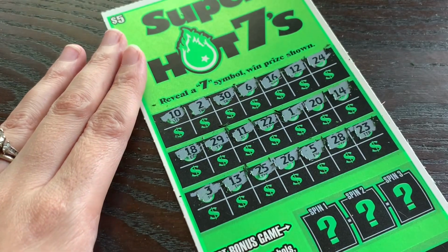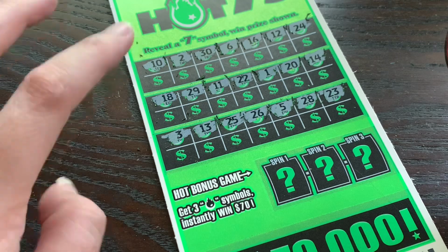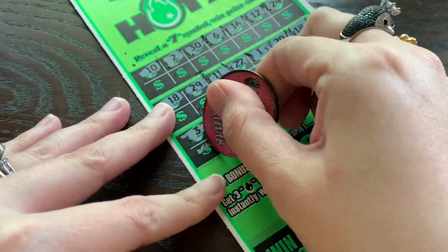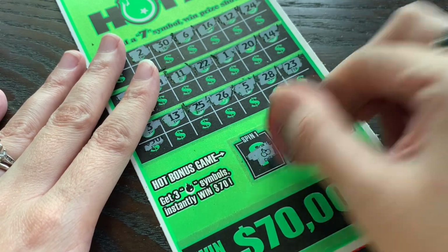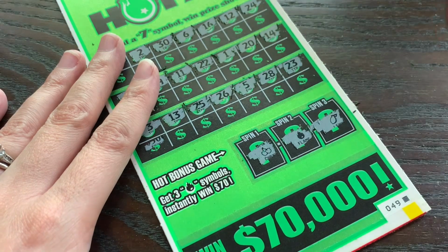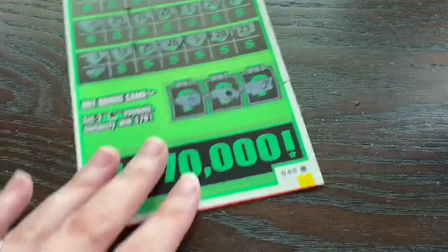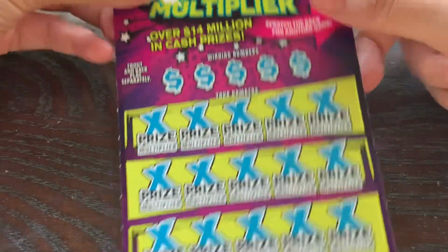And there's Mr. Peppy. All right, nothing in the top play area, because I think the numbers are on top. The bottom is the prize, yeah. So down here, we need three fire symbols. We got cherries, which means we're not gonna get it. How rude, we got one flame instead of three. All right, so we lost on super hot sevens. Let's move on to extreme multiplier.